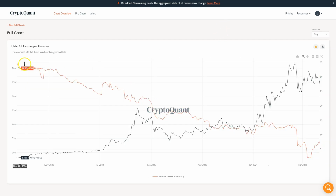Link is another one we can look at. Link exchange reserves have dwindled over the past year. They've risen a little bit recently. So it's another coin that's worth watching, that we have reliable data on as far as what's going on here and where price is going.